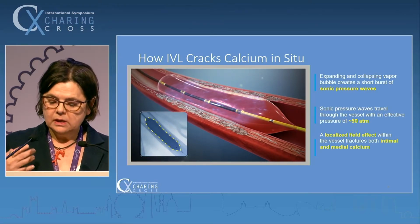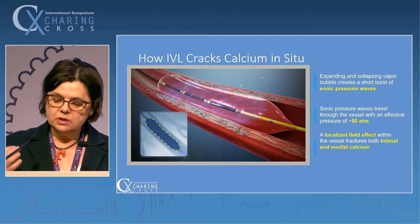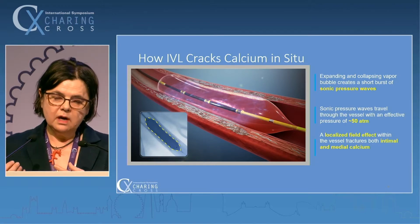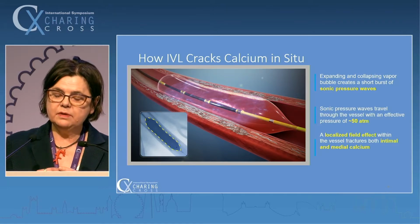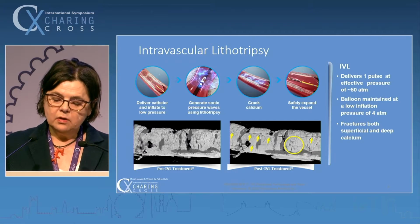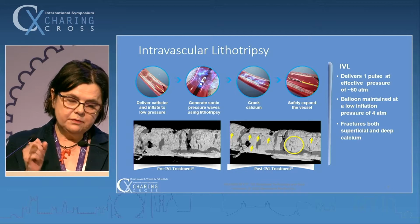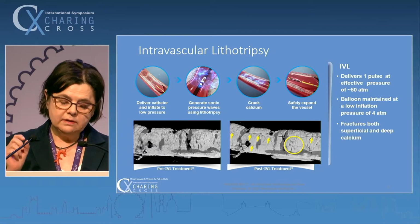So I think this is really the outstanding tool or technology of lithotripsy that is really making a distinction between soft and hard tissue, and that it has a localized field effect within the intimal and medial calcium, and it's really cracking this in a sufficient way and therefore modifying the vessel. So you see here in a very nice way, and I guess Andrew already has shown you, CT images from calcified vessel areas pre-IVL and post-IVL treatment, and you see with the arrows the cracks in the calcium.